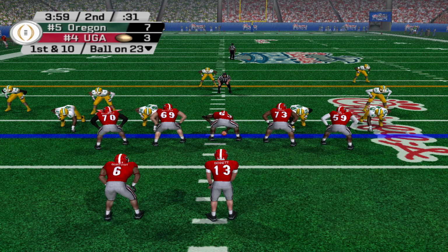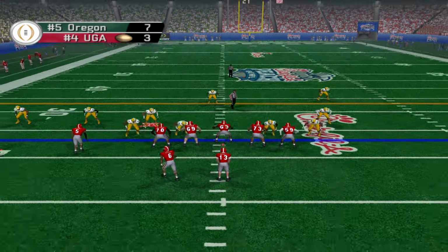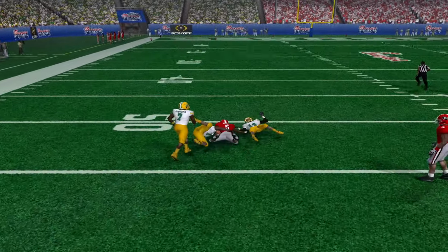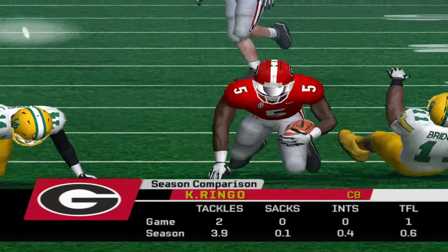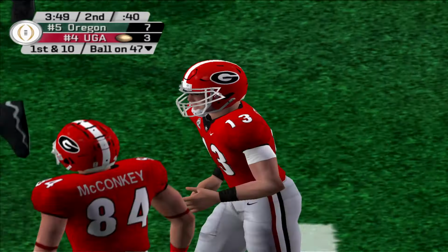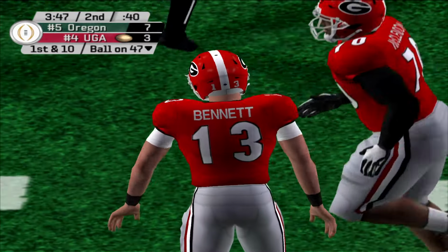The Bulldogs come out in a shotgun. They'll throw on first down. Throws it to the outside. Terrell brings him down. Way to look it in. Nice catch. Sure was. He displayed some great hands there. Now we're looking at a first down.